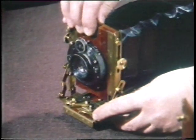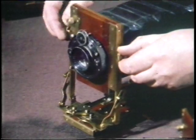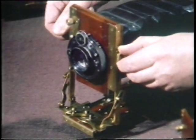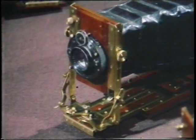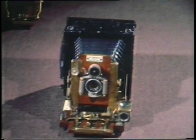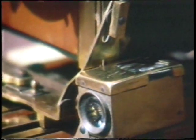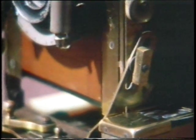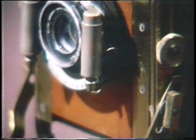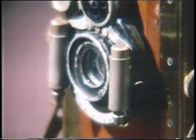There's a waiting list of 3 years for a Gandolfi camera, but the sad news for a lot of photographers on that waiting list is that this centenary year may see the end of the family business, just as their cameras are in greater demand than ever before. Fred and Arthur think it's time for a rest, and they've been approached by several big firms who'd like to take them over. The trouble is, they're the only ones who know how to make the Gandolfi.